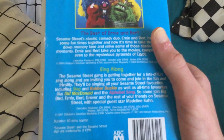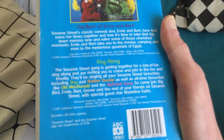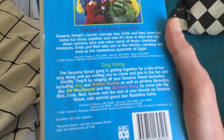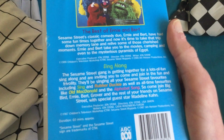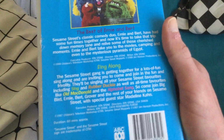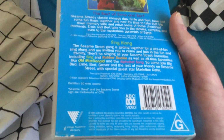They'll be singing all your Sesame Street favorites, including Sing and Rubber Ducky, as well as all-time favorites like Old MacDonald and the Alphabet Song. So come join Big Bird, Ernie, Bert, Rover, and the rest of your friends on Sesame Street with special guest star Madeline Kahn. Running time is 60 minutes.